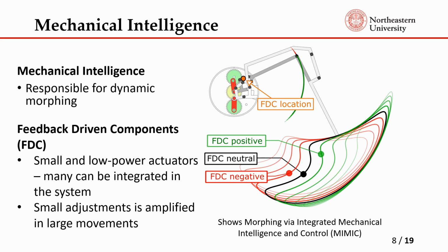Through mechanical intelligence, we can generate complex motions through simple actions that change the morphology. Through this example, we see the dynamic morphing characteristics of the wings are heavily tied to the kinetic sculpture, where small changes in the linkage parameters can generate large changes in the resulting gaits. These changes can be introduced with tiny, low-power actuators known as feedback-driven components. For instance, a prismatic joint can be used to change the linkage size of sensitive components.